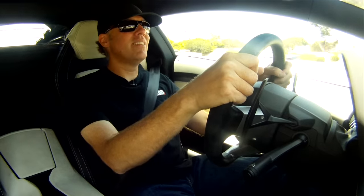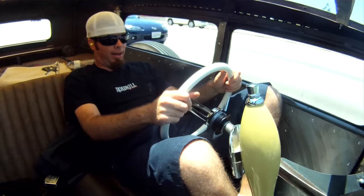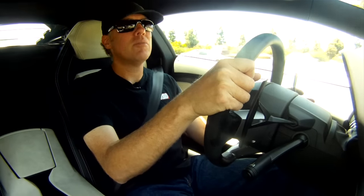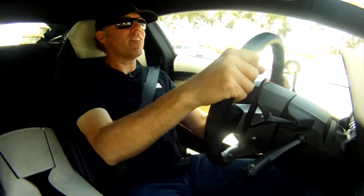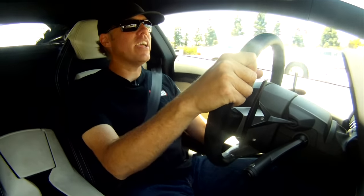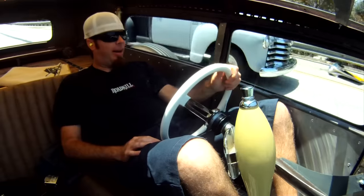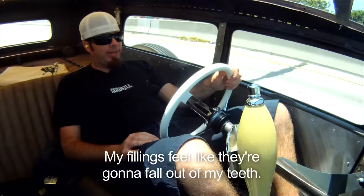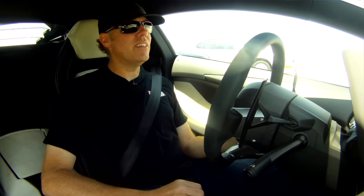Can you hear that thumping? This thing does not drive that much differently than the hot rod. I wonder if it'll downshift. Yes, it will. Okay, yeah, it's peppy. I feel like Carlos Lago right now. Poor Finnegan in front of me in the hot rod. Not good.